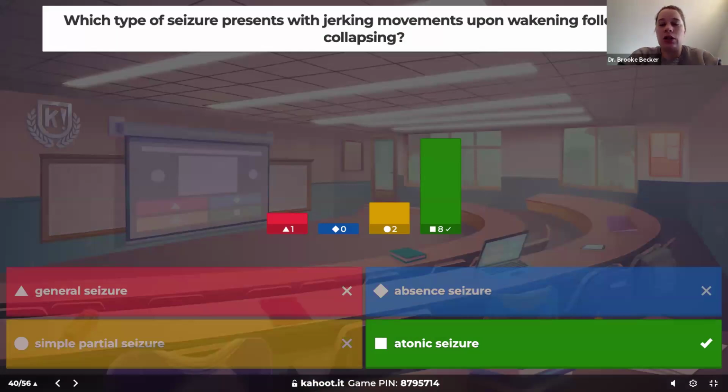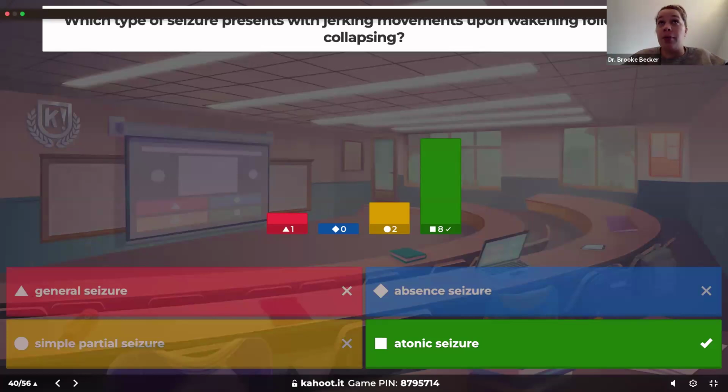Atonic seizures. So those are the drop seizures. So they might get stiff for a second or have a jerking movement for a second, and then they just drop and continue to seize on the floor. But kids with atonic seizures, a lot of times they're not having the tonic-clonic. So they're not going to be really tight. They're just going to drop and maybe shake, or just drop and be totally out of it for a little bit.